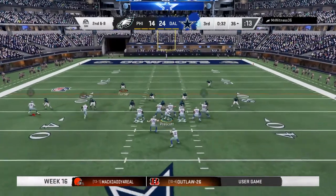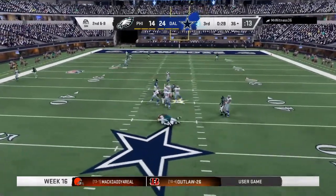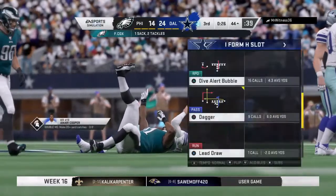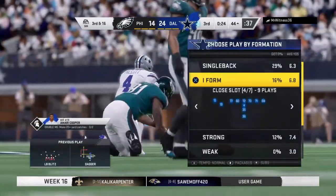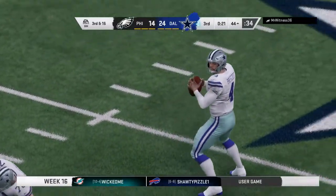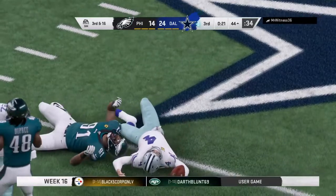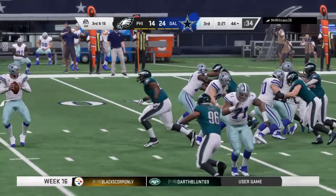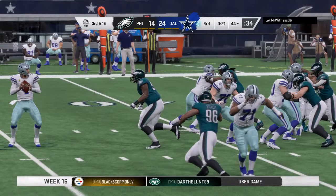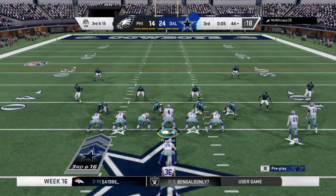Exactly. From the 36, Prescott. Nowhere to escape, and he goes down. Fletcher Cox, it's his 20th sack of the season as he continues what could be a record-setting campaign. They'll need a big play here. Will Dak and the Cowboys after the sack. It's 3rd and long.